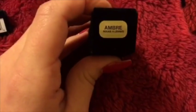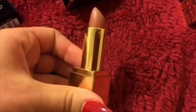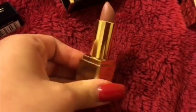This color we have up here is Ombre. So I'm just going to go ahead and open it. Wow, this color is really pretty. Like, I would wear this color probably like an everyday color. It's a very nice, gorgeous nude. Very nice. Now we have a liquid lipstick, and this is in the shade Bijou.